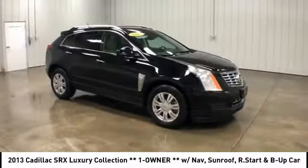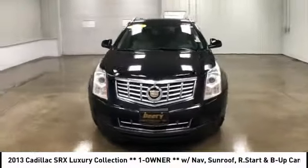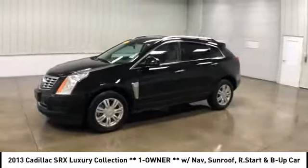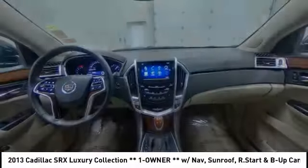Luxury lovers will delight in the new stylish handcrafted cabin. And for technology lovers, the list of high-tech features is just too long to list, and it is priced below $20,000. This vehicle has less than 75,000 miles.